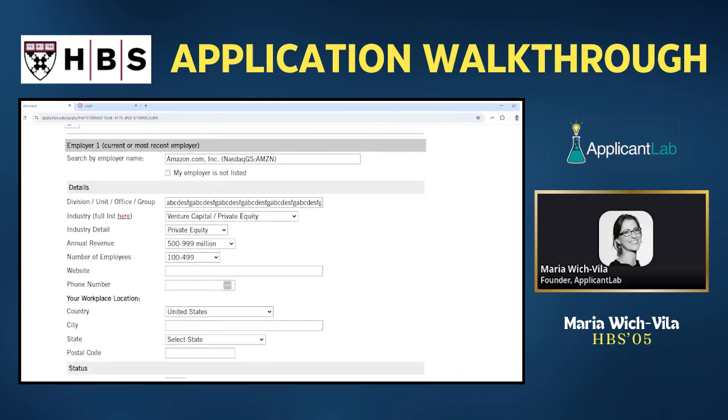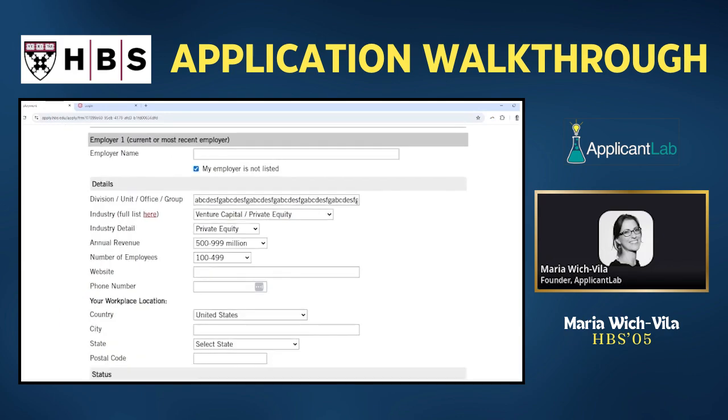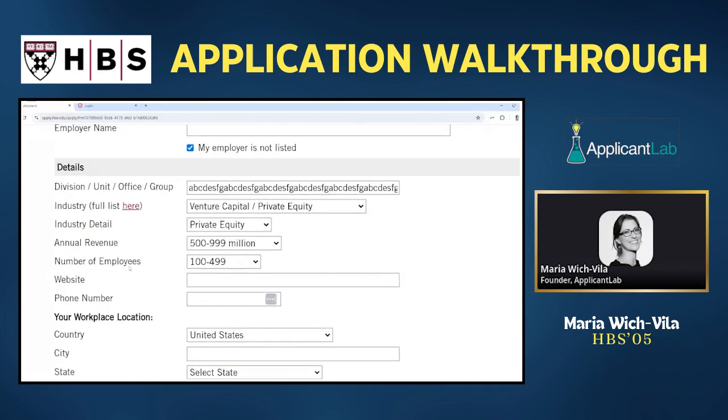So this part of the application form for some other schools is going to be a pretty straightforward thing. For HBS, I really want you to be thoughtful about what you put here. So first, your employer, this is going to be a searchable drop down. If your employer is not listed, then you enter in whatever they are called. Now, for division unit office group, this one had quite a bit of room, right? If you can see, I put a ton of dummy text.